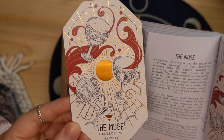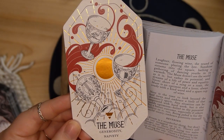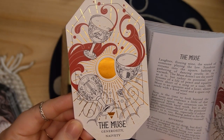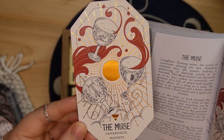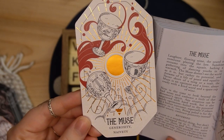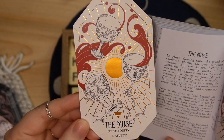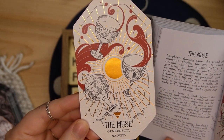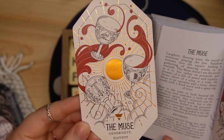Sunshine streams into the square, bathing a gathering of dancing youths in its warmth. The Muse doesn't see the world as it is, but rather its potential, and dreams of a life of peace and equality, never short of a song or a toast. The Muse is an optimist and a lover, always ready with a kind word and a spare cup of wine. Now is the time to look beyond the bad news and embrace a little of that dreamer spirit. Any situation can be improved with hard work, but it also needs optimism, belief in the potential for a better outcome, especially if others believe it too. Being jaded is for the world weary. Embrace positivity and optimism instead.